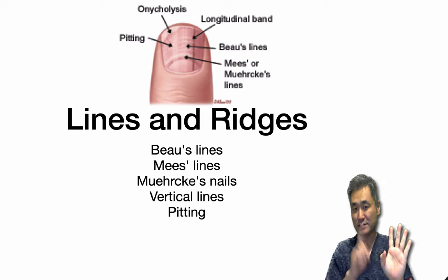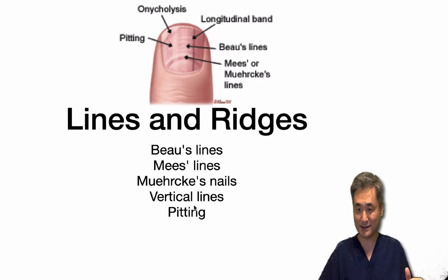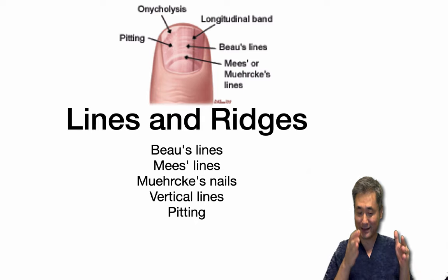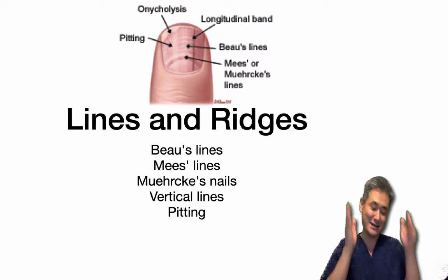And third, lines and ridges. Beau's line. What causes Beau's line? Severe disease, especially with high heat, high fever. Midline, toxin, arsenic. And mucous line, low albumin. Vertical lines, just age. And pitting, psoriasis. Vertical lines and pitting are both related to psoriasis. And pitting, also alopecia. I quickly summarized in 30 seconds, and this is the take-home message for you regarding nails. Okay, please just remember these things.